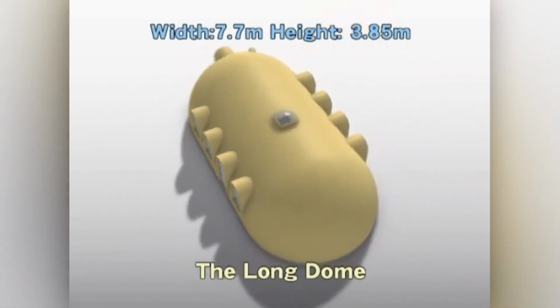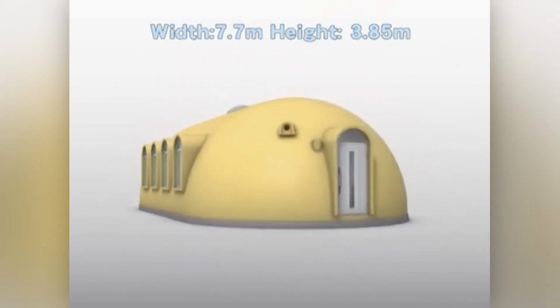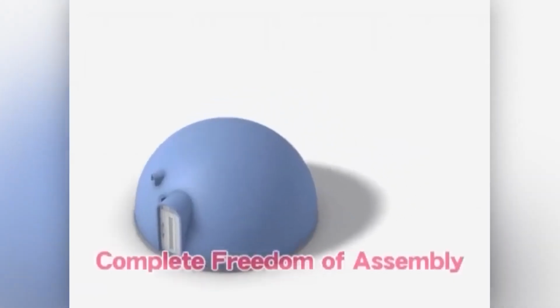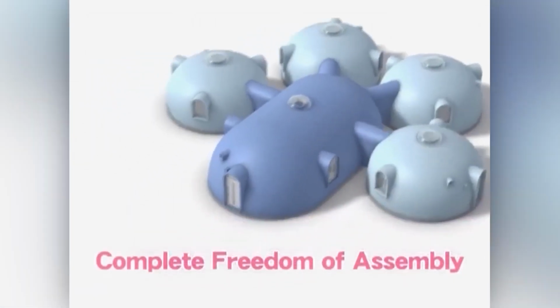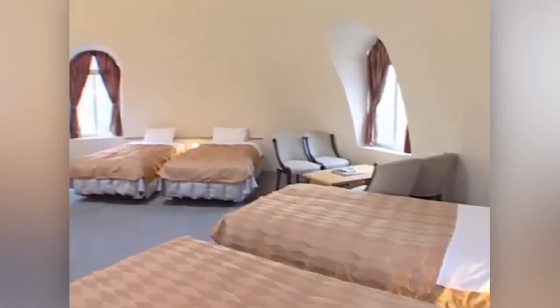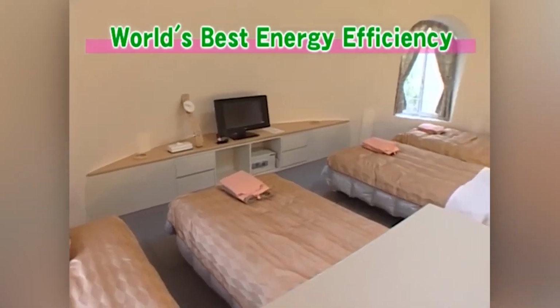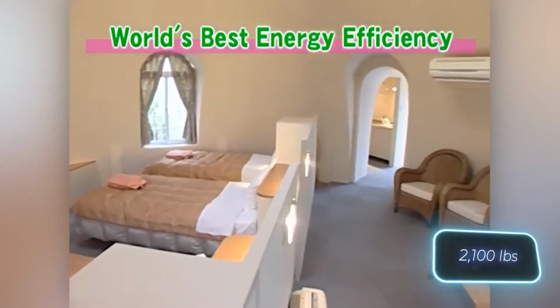Local entrepreneurs have embraced this innovation, adapting it for mini hotels, restrooms, cold storage, and even sturgeon farming. Moreover, the material is treated with a fireproof coating. A standard round greenhouse weighs only 970 kilograms.